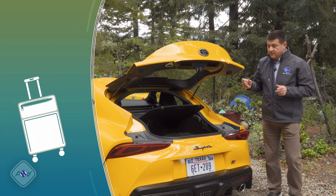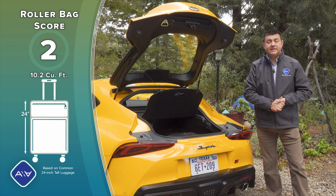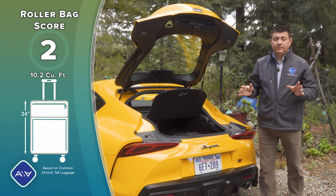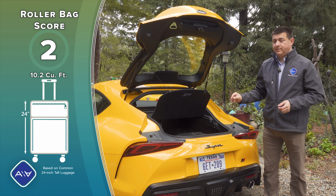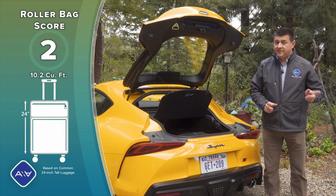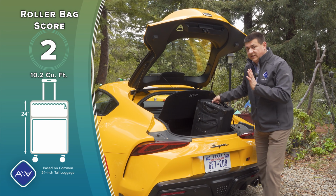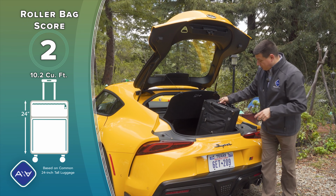Even though on the outside this is considerably smaller than something like the Camaro, we actually have a little bit more trunk space, 10.2 cubic feet. That's because the Camaro is really not packaged terribly efficiently, although you will find more cargo room and a more practical trunk shape in something like the Ford Mustang. This is, however, larger than the Toyota 86. You'll have no problem fitting roller luggage like this 22-inch roller bag right here, but it will be a squeeze to put two 24-inch roller bags back here.